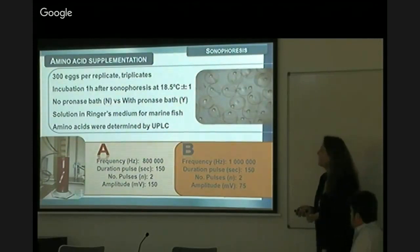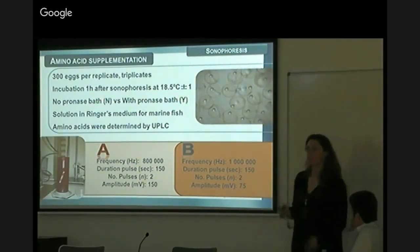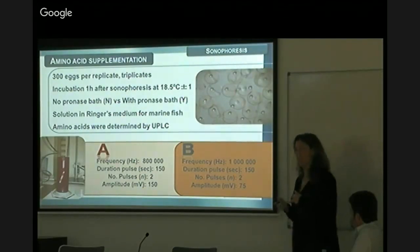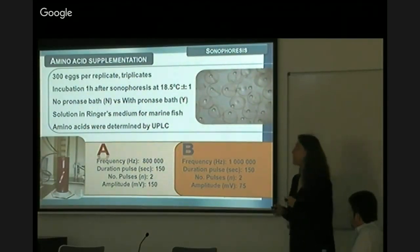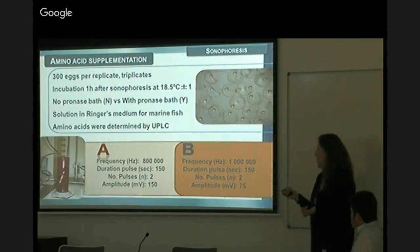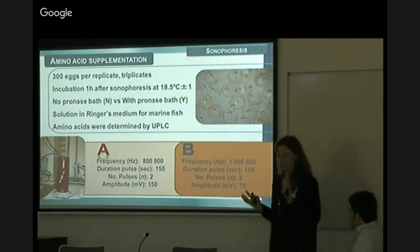inside the eggs. Another thing that we tested in this experiment was the presence of a previous buffer with pronase, that is a protease, to more or less diminish the layer of the egg envelope, to see if somehow we could help the nutrient to enter. This is something that we do with the microinjection because marine fish eggs have a hard coating, so it's quite difficult to microinject. So we tested this also with the part of the zonal resist to see if we could improve. And we also tested the two zonal parameters just to see what was happening.